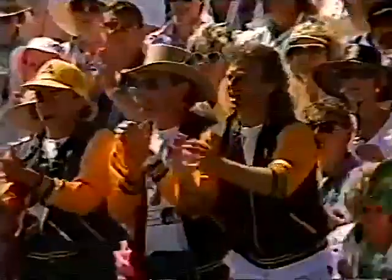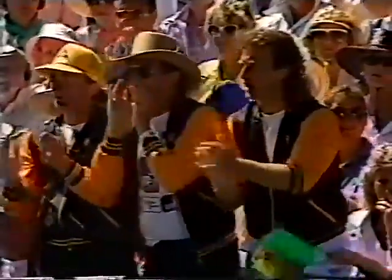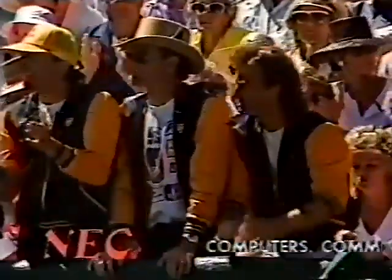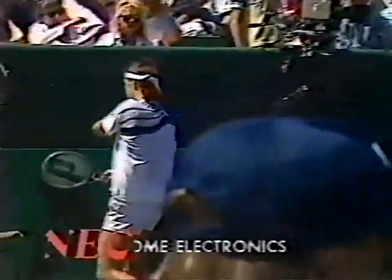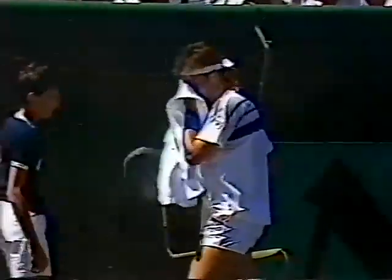Game, Australia. Australians on their feet. Fitzgerald and McNamara. Cash is down there. Two games all, final set. You can hear them, shouts of encouragement. Well, it'll be a great birthday present for Fitzy, wouldn't it, if the team can carry it off today.